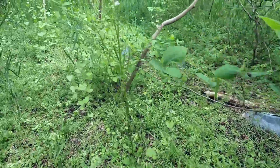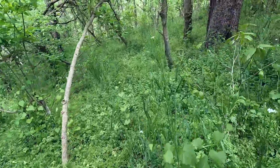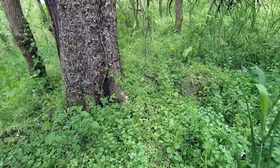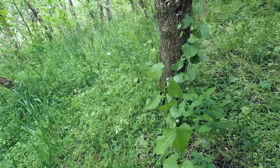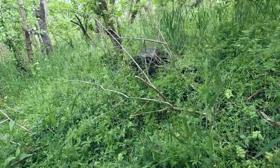A little bit of tin. So there was obviously something here, probably not in the 1900s. More stones. There's probably another building up here. That could be a foundation stone. Yeah, look at this. Another pile of stone up here. This is a foundation of some sort.